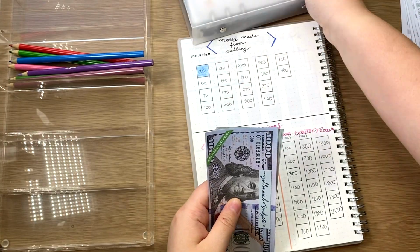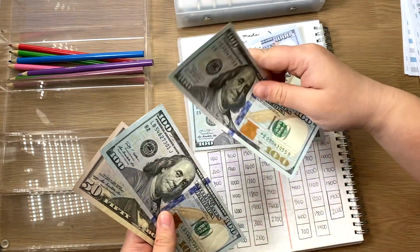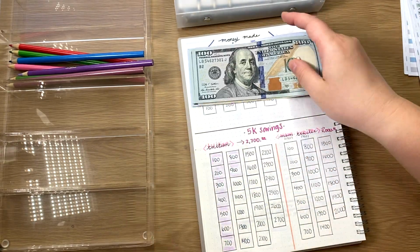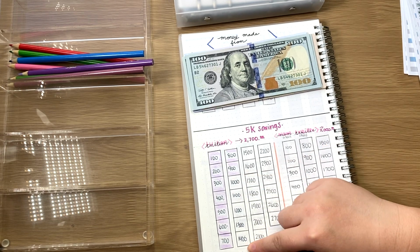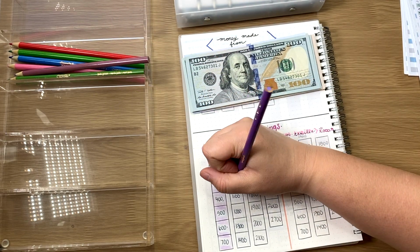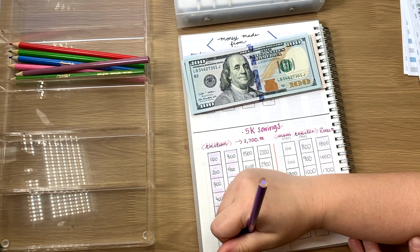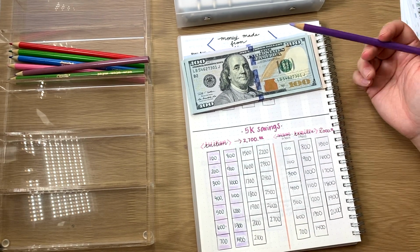So in total for tuition, I have $1,100, $200, $300, $450. So $1,450, which means, I'm just gonna place this here for now, I can color in until the end of here. So I can color from 1,000 to 1,400, and that is all I can color in for now. So that's all I can color for that.